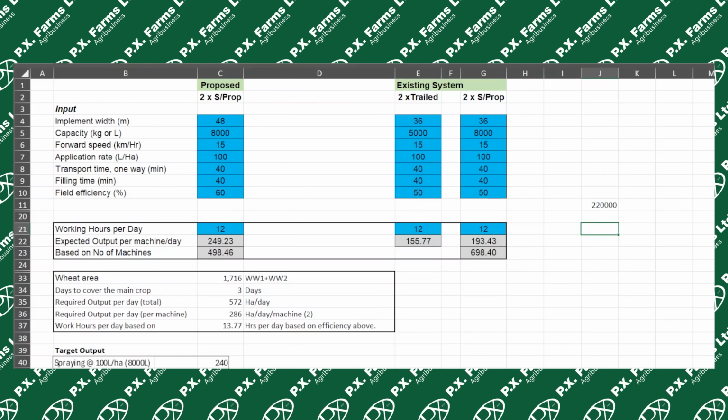Sorry, beg your pardon, the self-propelled 420 is for the 48s. The trailed 48s, I think you're going to have to put 300 in, and 220 will be the 36 metre trails, and I think you need to put say 310 in for the 36 metre. These will be smaller, obviously. These will be 5,000-6,000 litre tanks, but it will give us an idea of what the capital cost would be to stay with 36 and go 48.